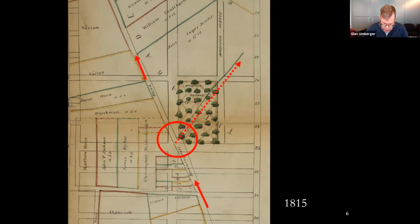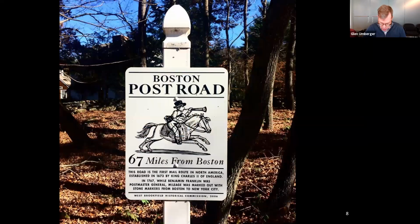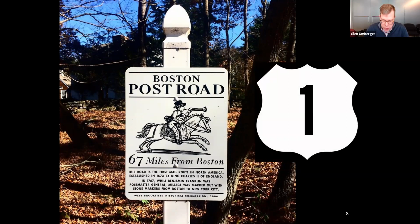Crossing what would later become Madison Square, the Post Road, the remnants of which are highlighted here in blue on this map from 1879, continued northerly through the island of Manhattan, through what would later become Central Park around East 97th Street, and then up through the Bronx and out to Westchester County. Now, as the name implies, the road terminated in the city of Boston, Massachusetts, after traveling through Connecticut and Rhode Island. It was New York City's link to the outside world to the north and would later become part of US 1, one of the first major highways in the United States. And it started here at Madison Square.